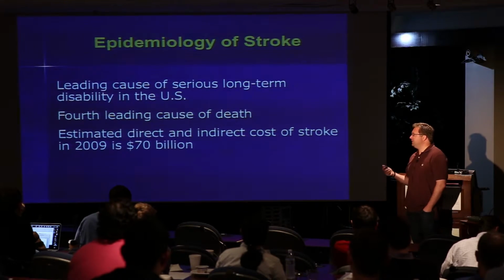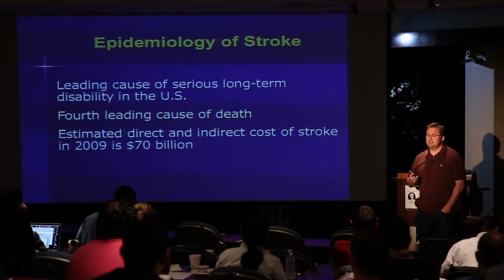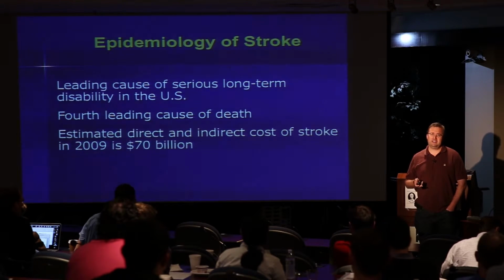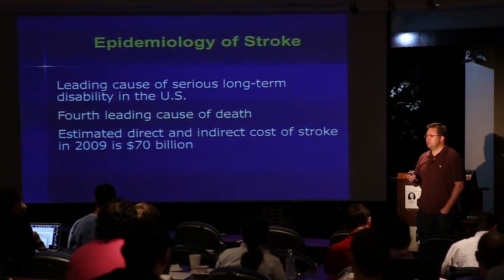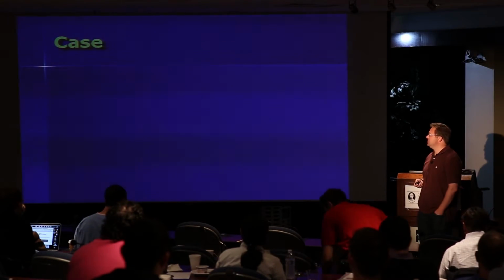So, brief background, right? Leading cause of long-term disability in the U.S., fourth leading cause of death. It's actually a larger cause of death in developing countries. Huge estimated direct and indirect costs. The numbers are going through the roof as our populations age.